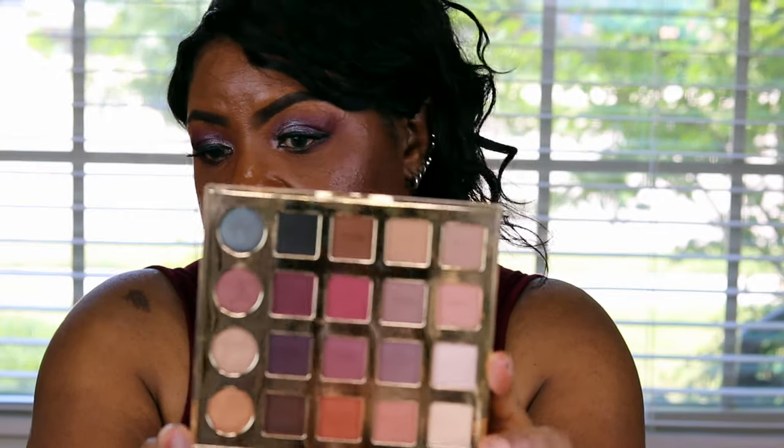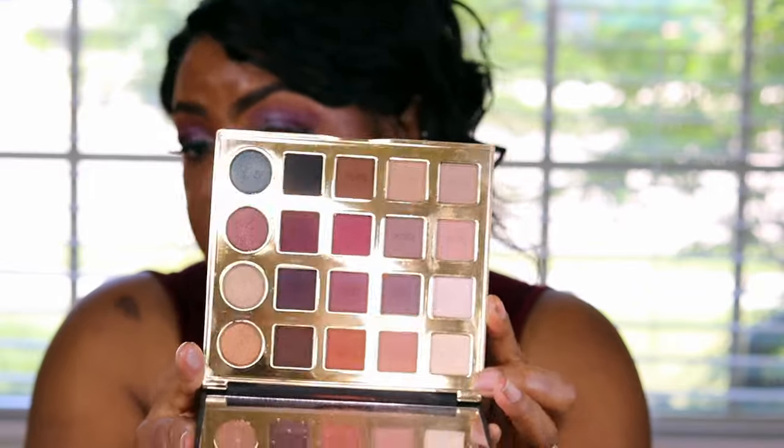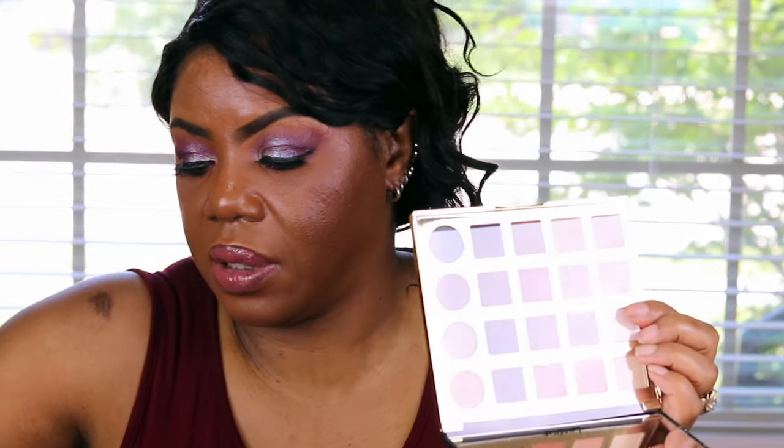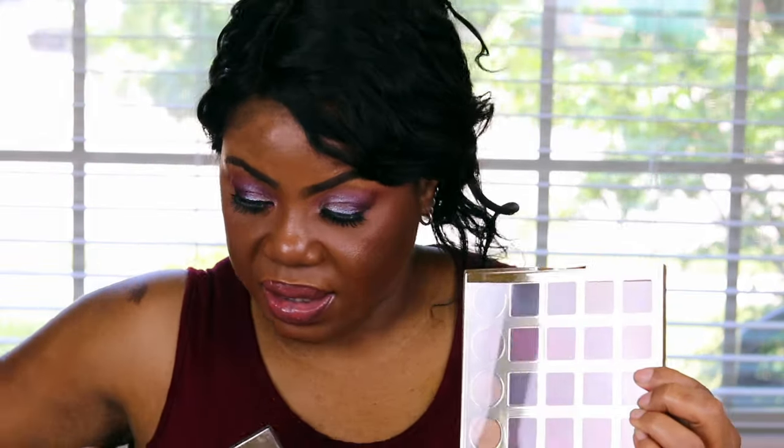To anybody that hadn't seen it, this is what it looks like. I love this palette. I honestly do. I love Tarte products. They don't always be as pigmented. Is it sealed? If it's not sealed, I'll open it, just so y'all can see. Y'all ain't gonna touch it because I'm putting it in the giveaway. Let me hold them side by side. Yep, exactly the same thing.